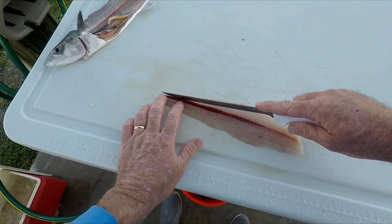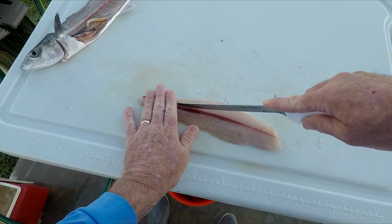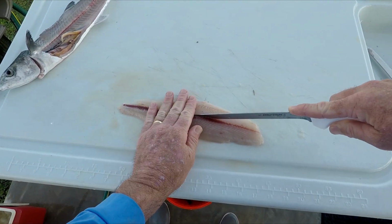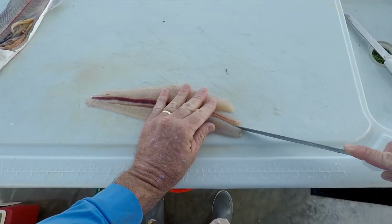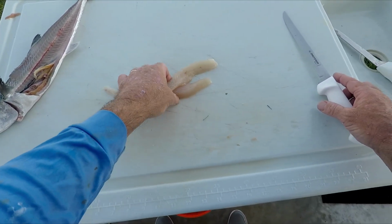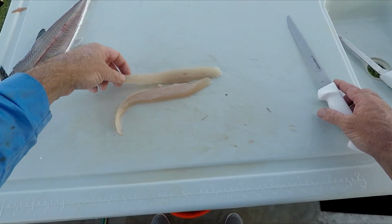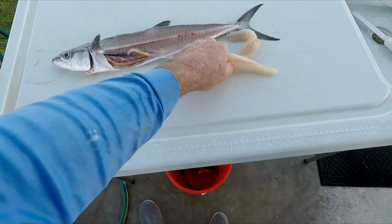So I just follow right along the edge of that bloodline. Obviously trying to get as much meat as you can. Now you're left with two smaller fillets, but we like to fry these, so they're perfect for frying. And then you're just going to do the exact same thing for the other side.